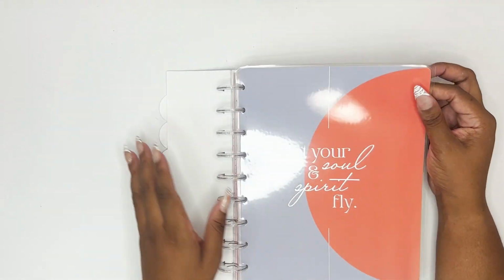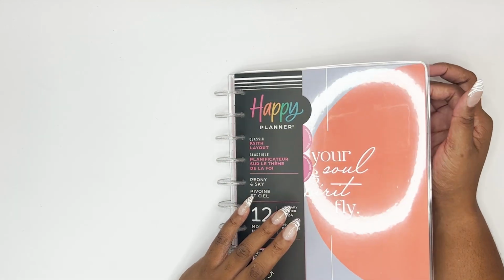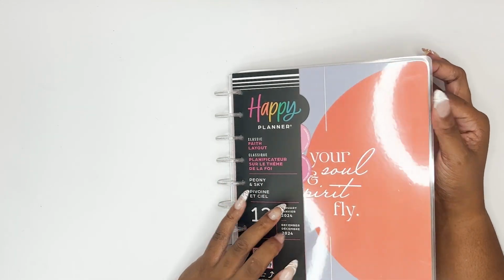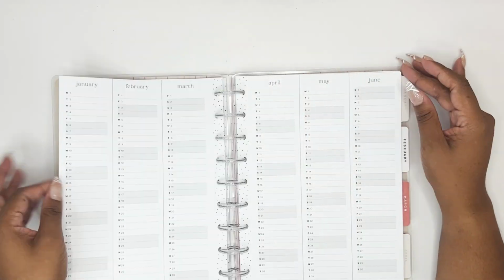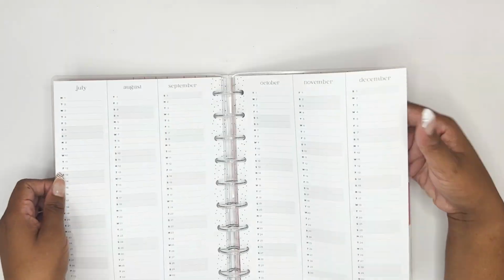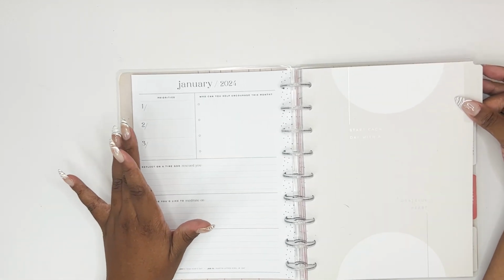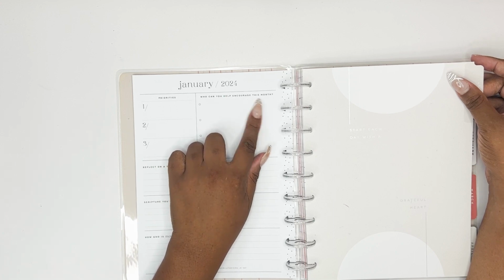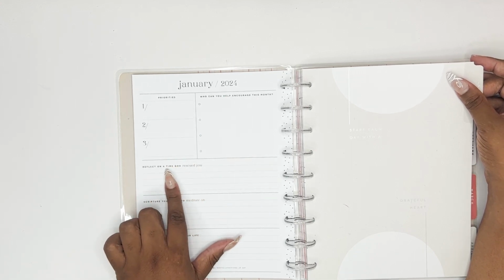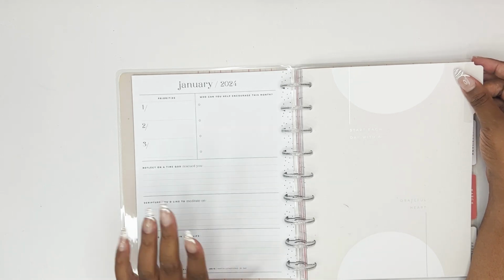So this was the, oh goodness, y'all, Peony and Sky planner, Faith planner. It goes from January to December. I love the color palette of this. So it has all the regular parts that you're used to seeing. We have this updated currently page for the Faith. So it says, who can you help to encourage this month? Your priorities, reflect on a time God rescued you, scripture you'd like to meditate on, how God is moving in your life. I love this.